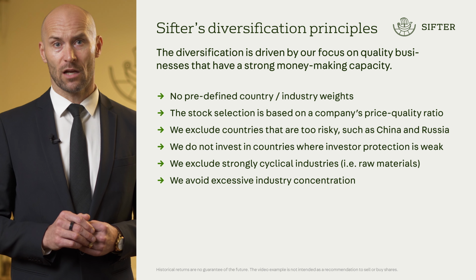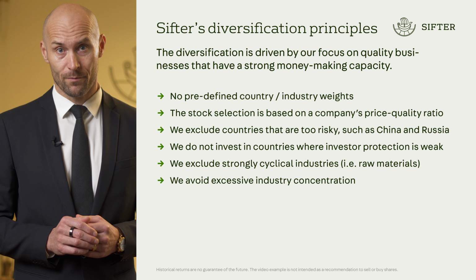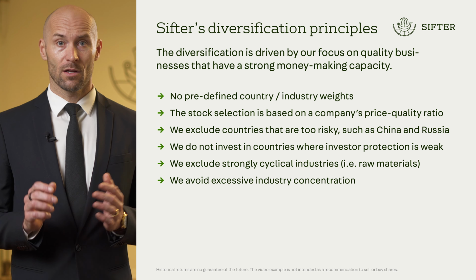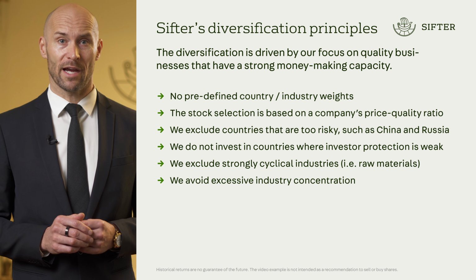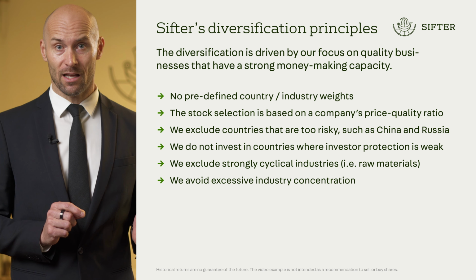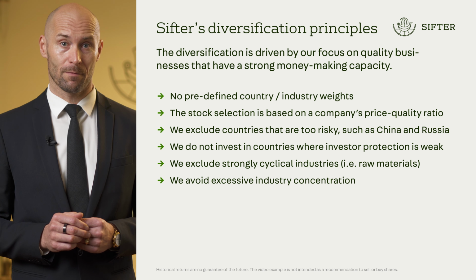than before. The basic idea of Sifter Fund's equity diversification is a bottom-up approach, which doesn't take an active stand between countries or industries. Stock selection for the portfolio is always made based on the company's business operations. First, we analyze the company in detail, and finally, the industry and geographical situation.